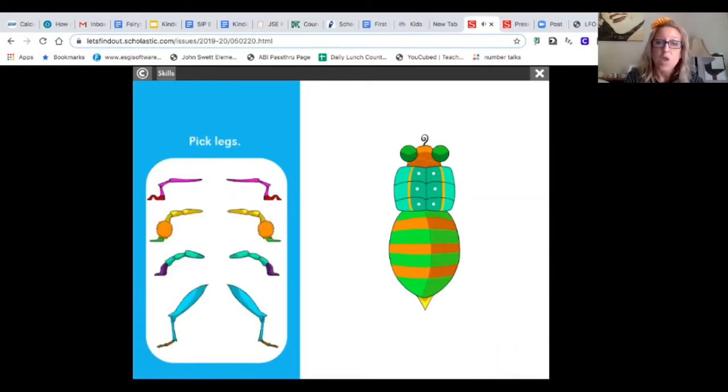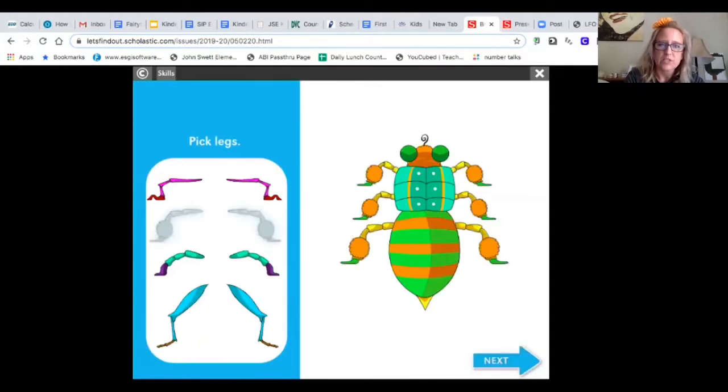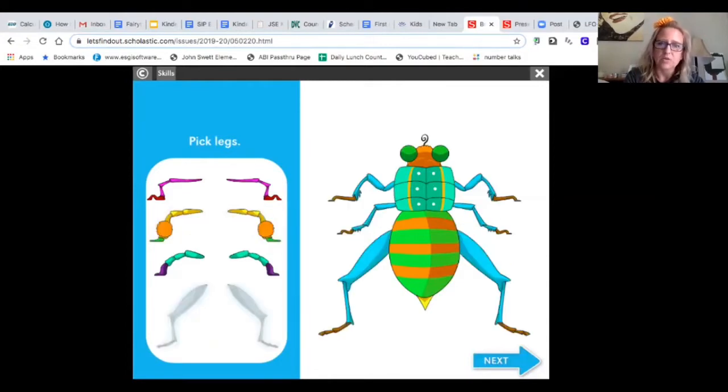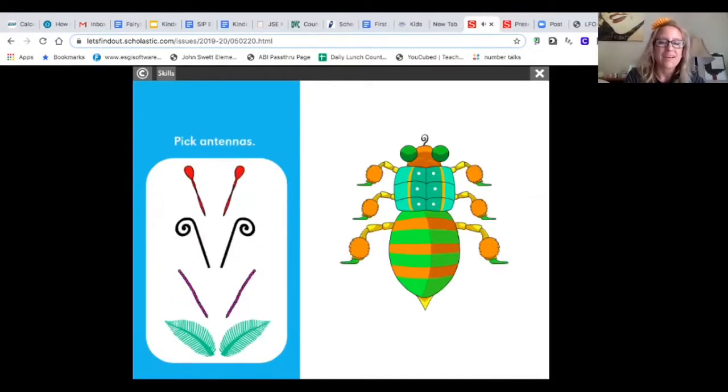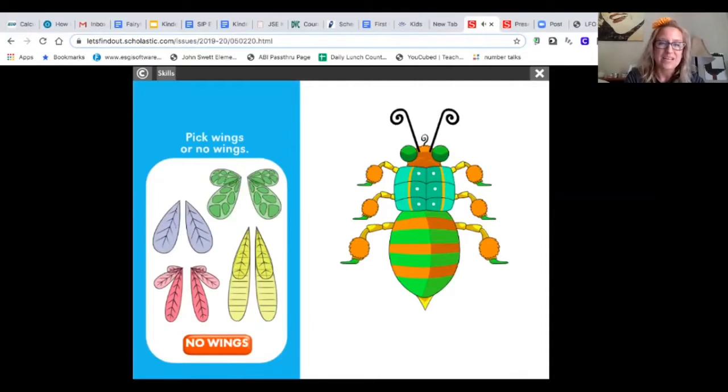Pick legs. Ooh, okay, let's see. What if I choose? Oh, those are interesting. It's almost like they have little pom-poms on their legs. Well, what if you can also change your mind? That's kind of cool. I like the pom-poms. I think that's kind of funny. Pick antennas. And how do these look? Oh, they're funny. What about this one? Oh, I like those. It kind of matches right there. I'm going to go with that one. Pick wings or no wings. Oh, and we could click no wings. I do think I want wings, though.